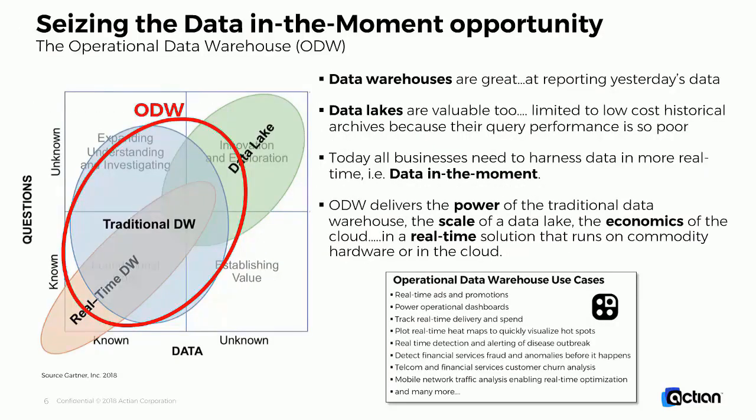The chart on the left-hand side of this slide shows you the landscape for data warehouses. On the bottom left of the chart, we're talking about data that's very predictable. You know what queries people are going to do, so you can pre-index the data. You can create OLAP cubes, for example, in advance.